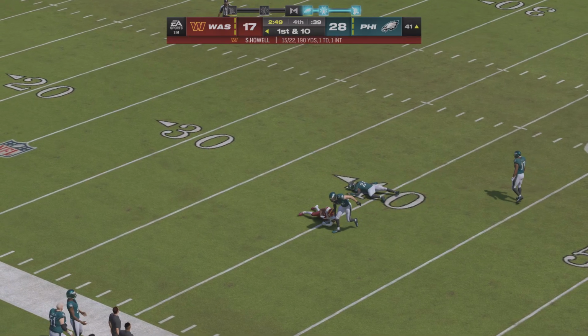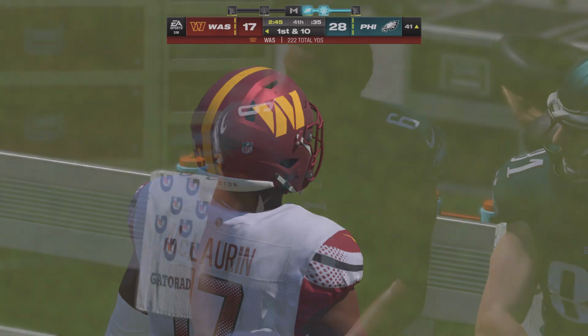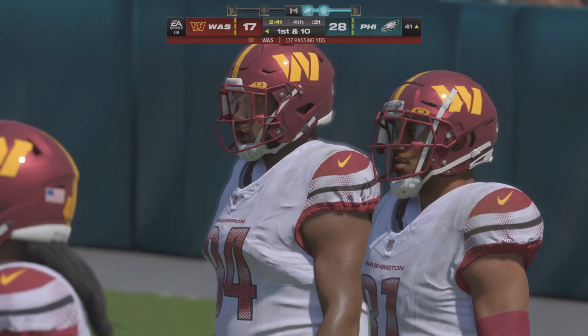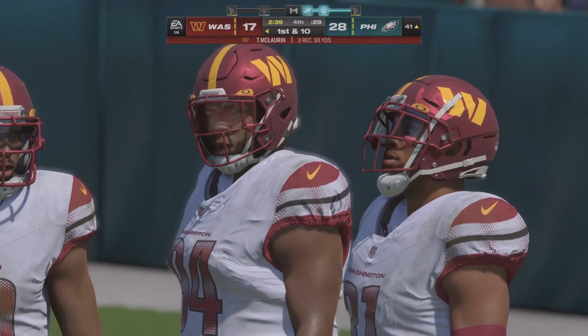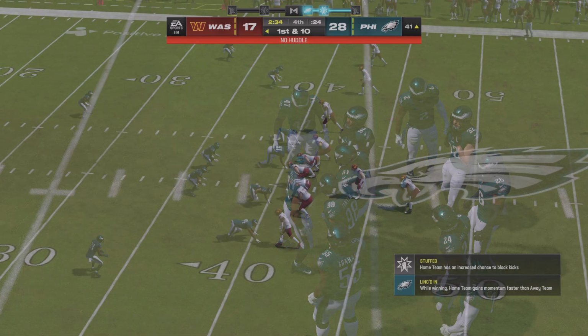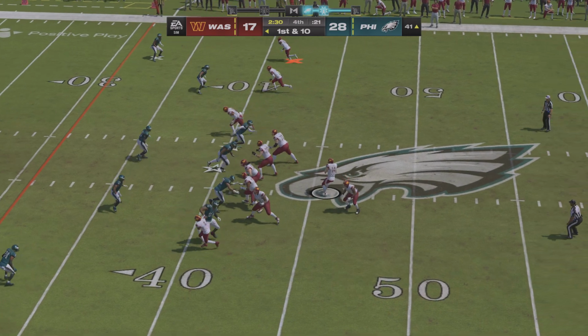That is caught, and he will be taken down, but it's a big play and a conversion for Washington on 4th down. The time to pull out the stops is now, and they convert there on 4th down. Let's go, baby. Turn it up. So the big play gets him across midfield now for 1st and 10.